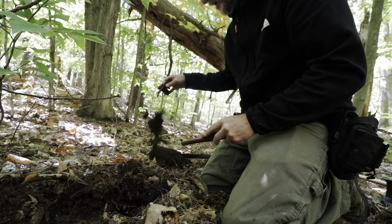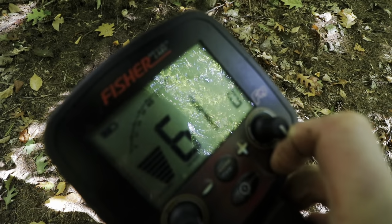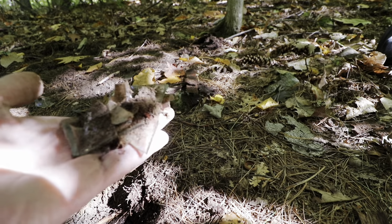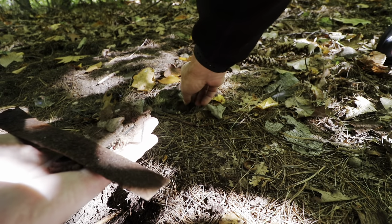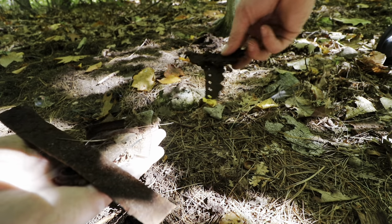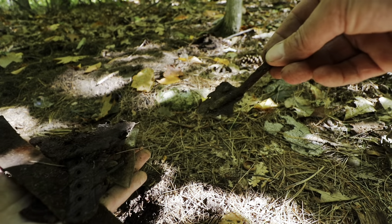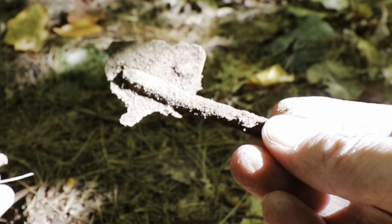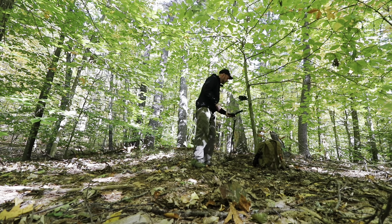Yeah, that was just all bucket. So, that one little spot, absolutely loaded. Two-part identifiable. Part of a tool? I don't know. Well, that's it. It definitely was not easy today.